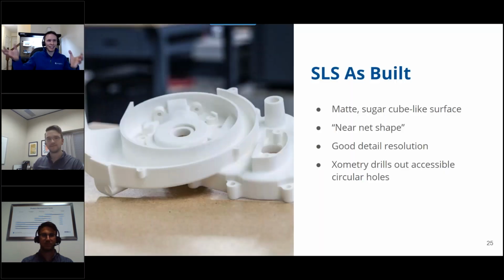If I pressed buy today for some small parts, you could buy a part for like $10 in SLS. A lot of these parts are sub $100. Larger parts can be more. As built, the finish is a matte, sugar cube-like surface. When you feel it, you feel some of that grain. As Kevin mentioned earlier, if I took a bandsaw through it, it's going to be fully sintered on the outside. But about that outer 20 thou or quarter millimeter of any sintered part throughout different processes tends to be the weird zone, where you tend to see a little bit of a thermal change that will create a rough surface similar to the material that was used to build. You see that in metal printed parts, you see that in multi-jet fusion, you see that in SLS.